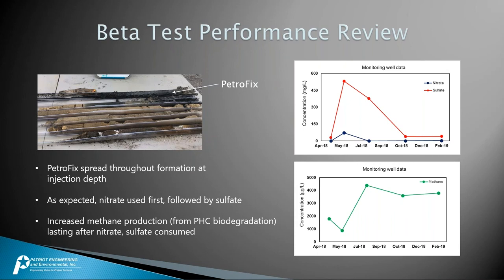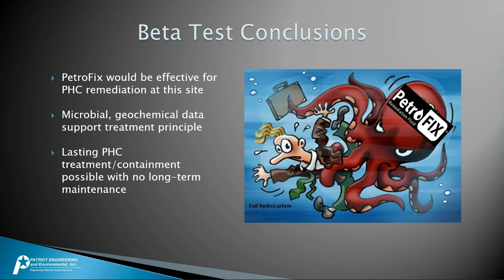The pilot test, in our opinion, was very successful, and showed that it would be able to be implemented throughout the site. We did have microbial and geochemical data that we collected also, which I'll show you here in a second, but we thought it would be a good approach for the site in a long-term situation.